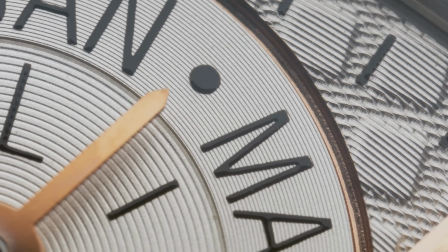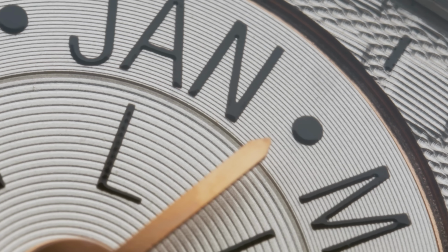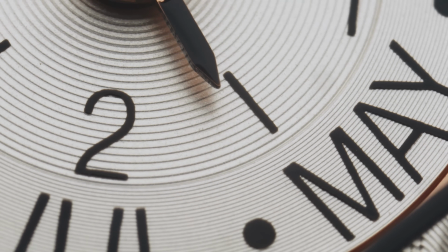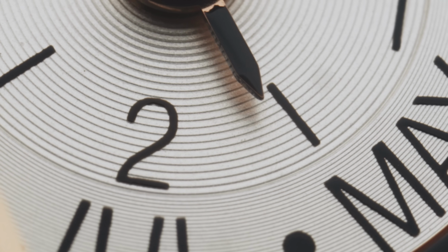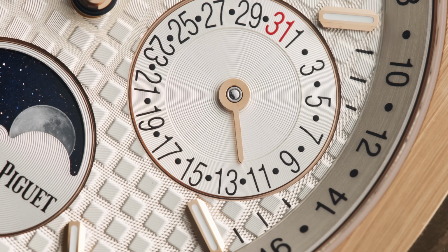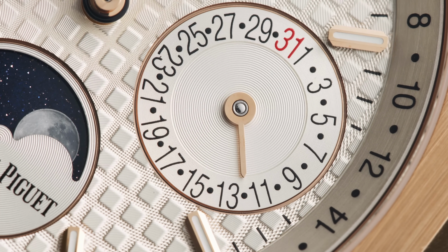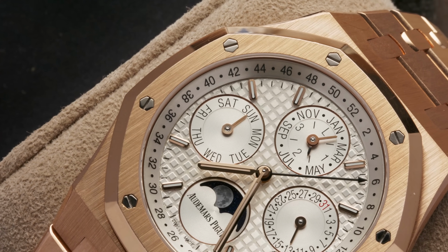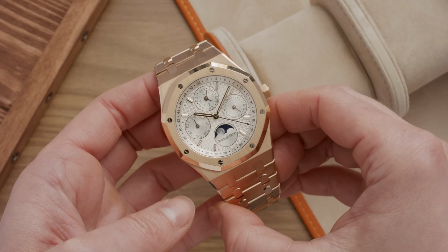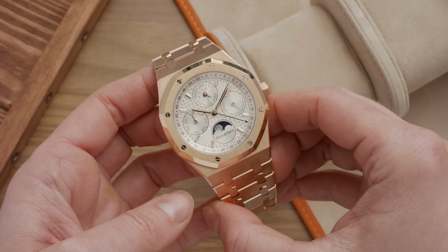On the outside ring, we can see the current month, which is being indicated by the longer of these 2 rose gold hands. And on the inside, we can see the leap year cycle, which is being indicated by the shorter hand. The 5th complication sits at 3 o'clock on the next sub-dial. Here we can see the current date, not digital, but analog, with the help of this little rose gold hand. And opposite to that, at 9 o'clock, we can see the 6th complication, which shows the current day of the week. And last but not least, we get a bit of romance on the dial with the 7th complication at 6 o'clock with the moon phase.